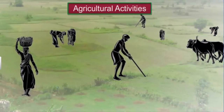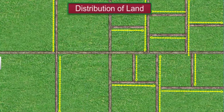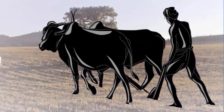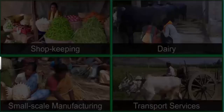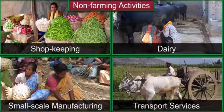However, all farmers in Palampur are not equally fortunate. The 80 upper caste families own a majority of the cultivated land in Palampur. The other farmers either own small plots of land or are landless and work as laborers in the fields of the wealthy landowners. If you think all people in villages are farmers, you are not quite correct. Just like other villages in India, people in Palampur are engaged in several non-farming activities like shopkeeping, dairy, small-scale manufacturing, and transport services.